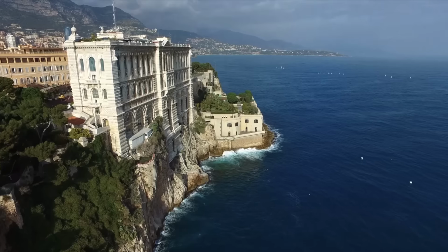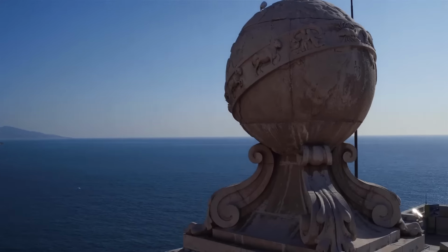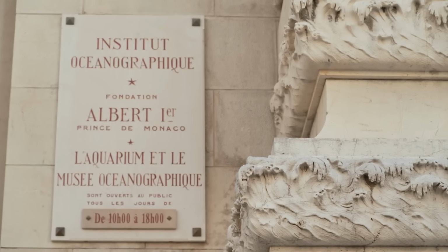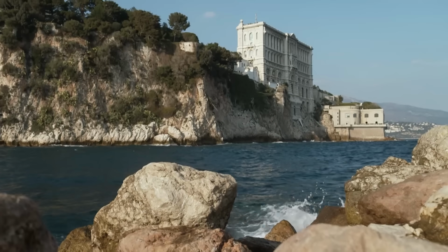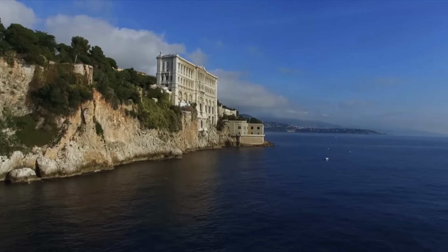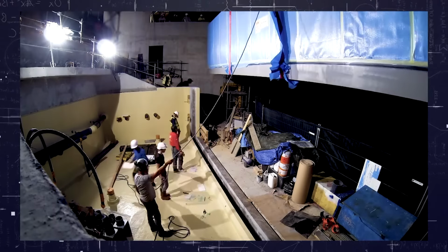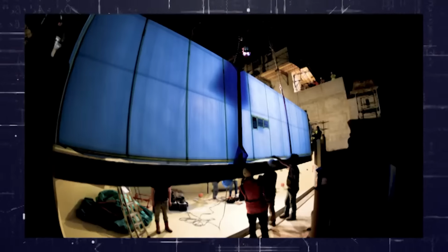Like a jewel case placed on a rock. Like a daydream, a sight to see from near or far, for more than a century. When you're lucky enough to see the building from offshore, it's like a beacon, a temple of the sea, perched above the Mediterranean. It's an architectural miracle, built on the side of a rock.